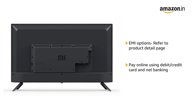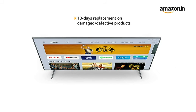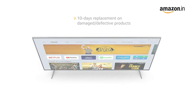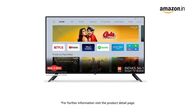Pay online using debit or credit card and net banking. 10 days replacement policy for damaged or defective product. You can schedule the delivery as per your convenience. Prime members get free delivery. For further information, visit the product detail page.